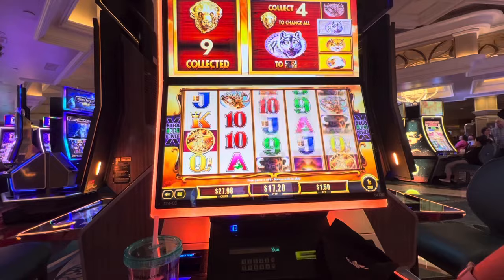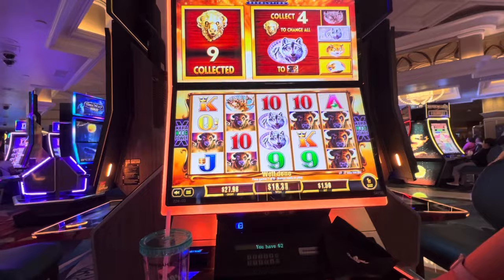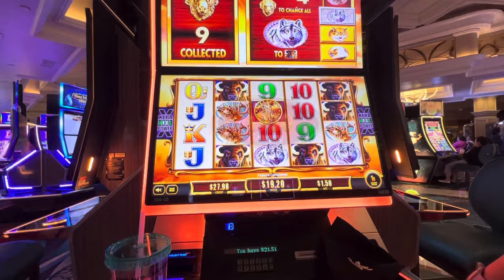Let's have a re-trigger. Oh. Could do a re-trigger. No. Oh, what a blocker. Last spin. Unbelievable. All that for 20.